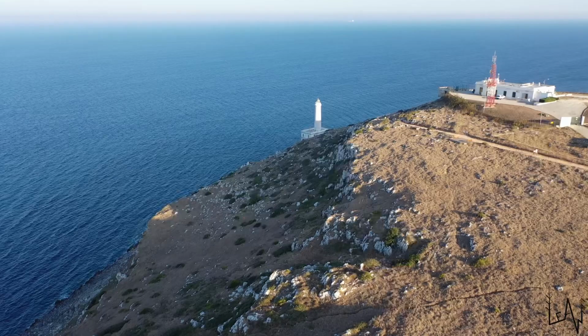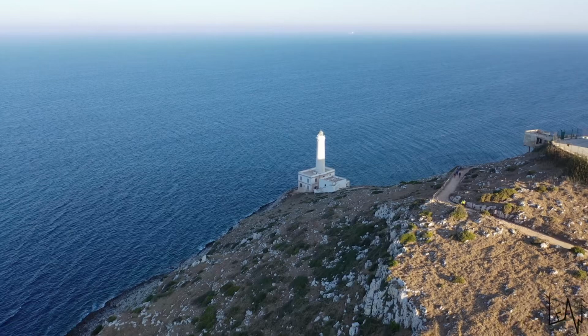Are you happy to be here? Yes. And just in front of us there is Albania. So we are really, really close to the Balkanic area. Today we cannot see anything because it's a little bit cloudy on that side, but when it's really clear you can see the other coast.